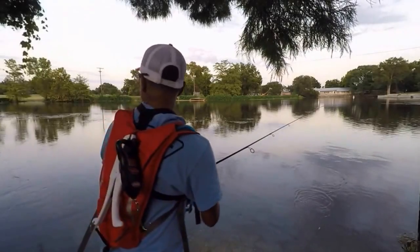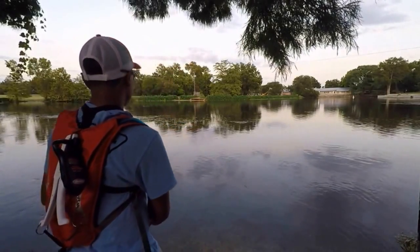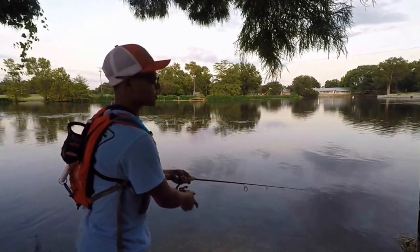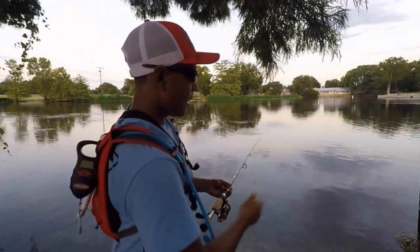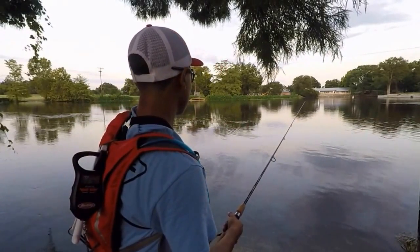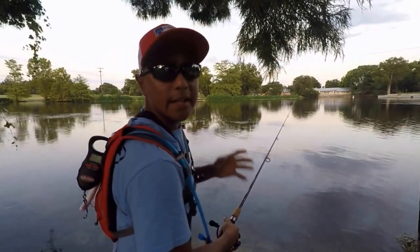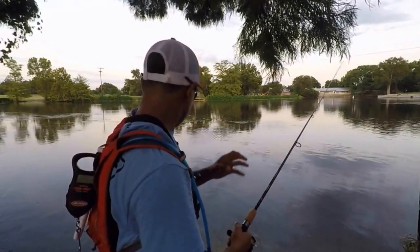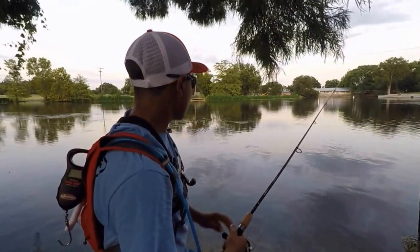No. Well, this spot seems to be producing bites, so I'm gonna stick around for a little while. But yeah, so what I was saying is the Guadalupe bass are indigenous here to Texas. They're pretty neat little guys. They don't get as big as largemouth do, but they have the fight and the strength of a smallmouth bass.